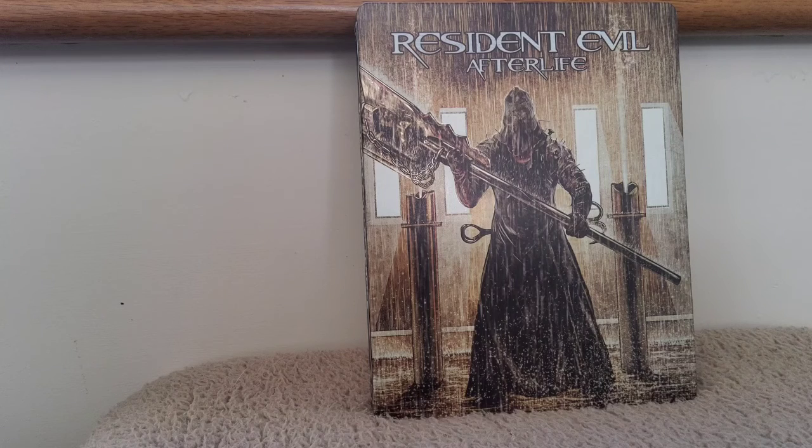Boris Kodjoe as Luther West. Now, he was quite a good character in the film. Quite enjoyed his performance. And Kim Spencer Locke as K-Mart. Now she was actually featured in the previous film, Extinction. And Kim Coates as Bennett. Now he comes across as a movie producer, and he's a slimy character really, and sides with Wesker.